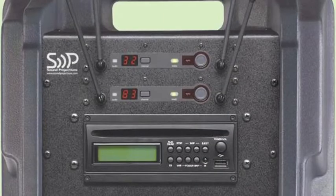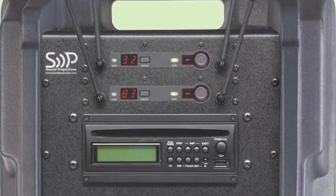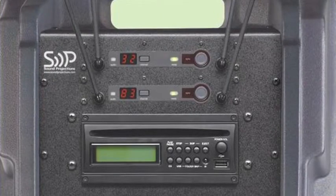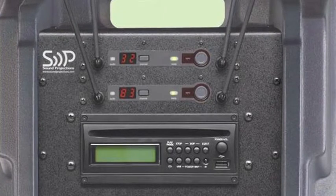And you made a mention of the CD player on the back of the unit, which I also understand is the CD or MP3 player off of a disc. You even have the USB port for the music off of your thumb drive? That's correct. Yeah, it does not plug into the cable with an iPod. It is used for a thumb drive.